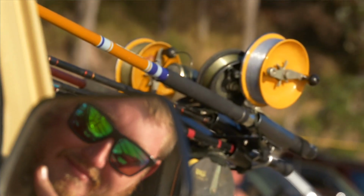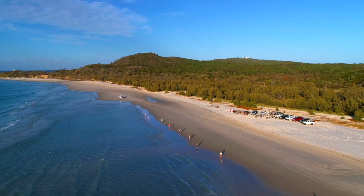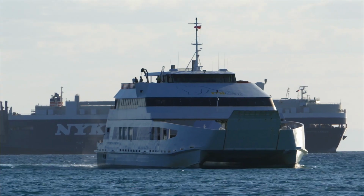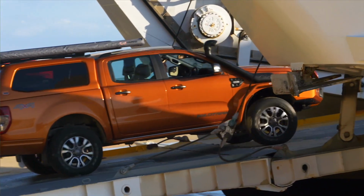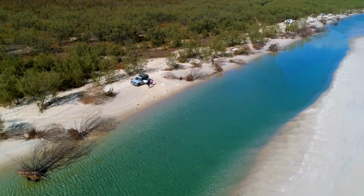whether it's a boys' weekend fishing or maybe taking a longer escape with the family to explore everything these islands have to offer. What I really love about Moreton Island though is its accessibility from Brisbane and the surrounding suburbs. Just 90 minutes from the port of Brisbane over onto the barge and you'll be rolling out onto nice soft sands, finding yourself a really beautiful beach camp out.